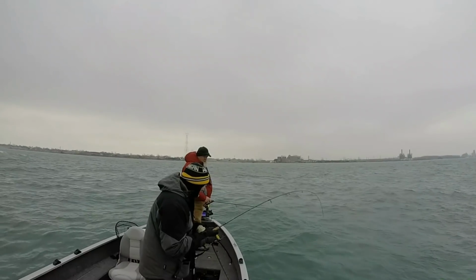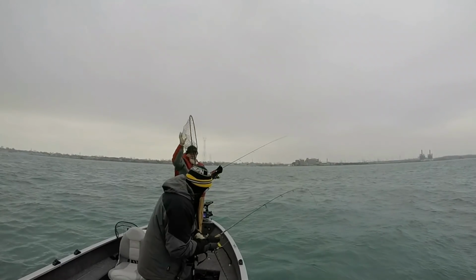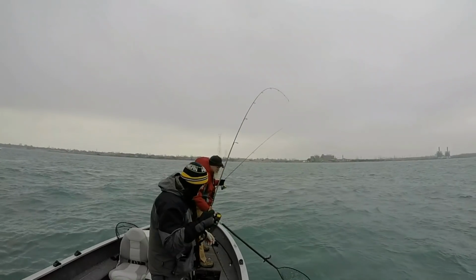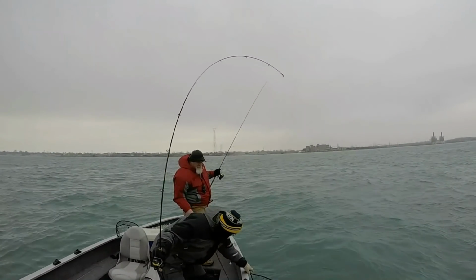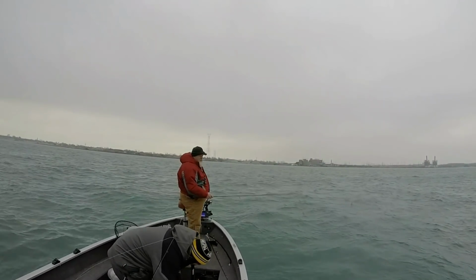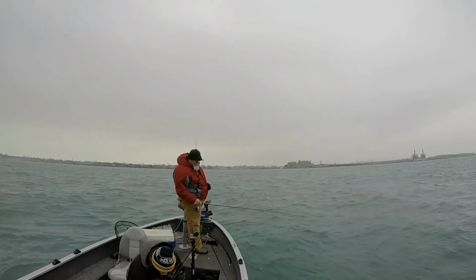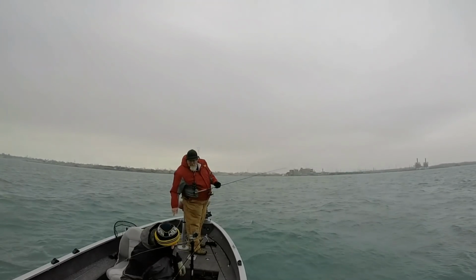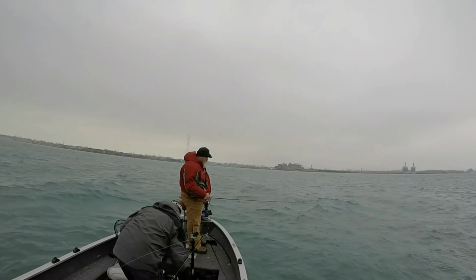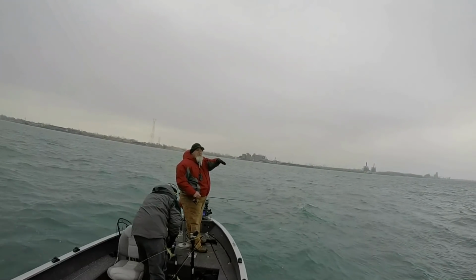You got fish? All right. Yes, you do. Great species and everything. Great species, great size. First fish on my boat for 2018. Cooler right here's got jug ice in it.